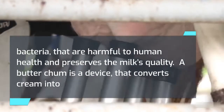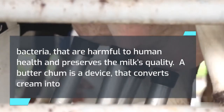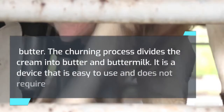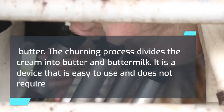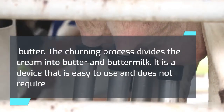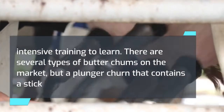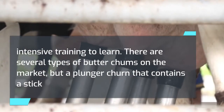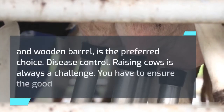It also eliminates pathogenic bacteria that are harmful to human health and preserves the milk's quality. A butter churn is a device that converts cream into butter. The churning process divides the cream into butter and buttermilk. It is a device that is easy to use and does not require intensive training to learn. There are several types of butter churns on the market, but a plunger churn that contains a stick and wooden barrel is the preferred choice.